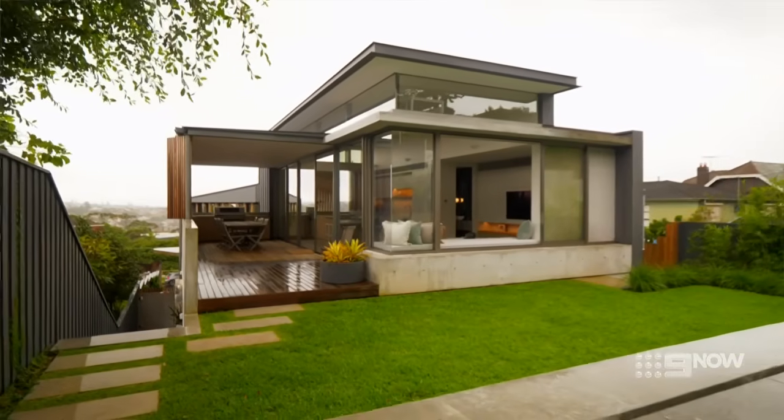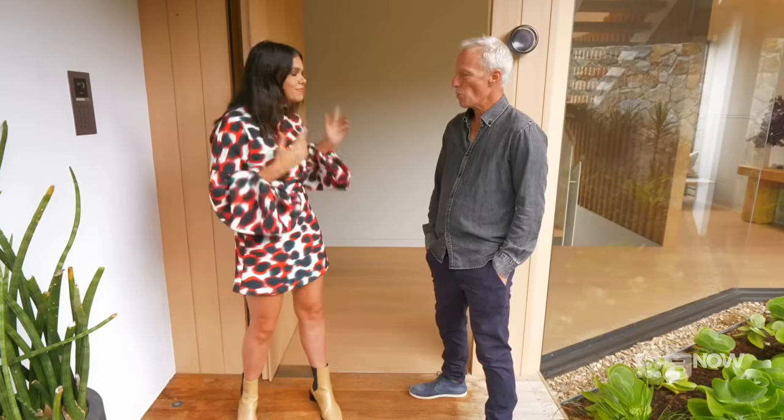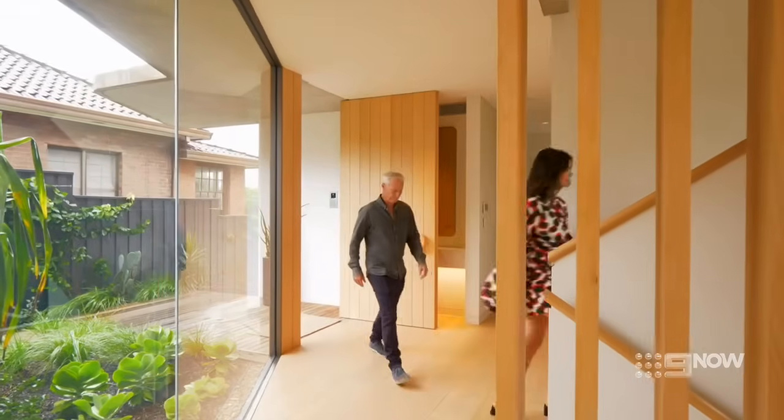It looks really spectacular from the outside is the only way I can describe it, and I'm very excited to get inside and have a look around.